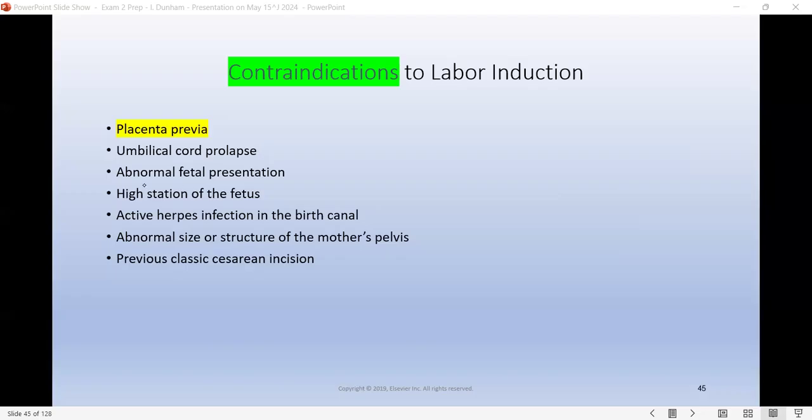So you're going to press the emergency button with your elbow, which I have done lots of, and get the team in there. Anytime you have an abnormal fetal presentation, like the shoulder and the breeches and the transverse lies that I talked about, you do not induce labor. A high station of the fetus, remember that plus, -3, -4, -5, that's considered a very high station. The baby's floating, you're not going to induce labor.